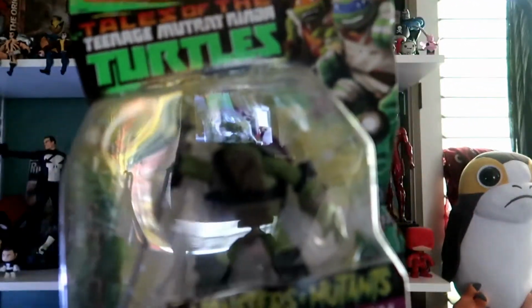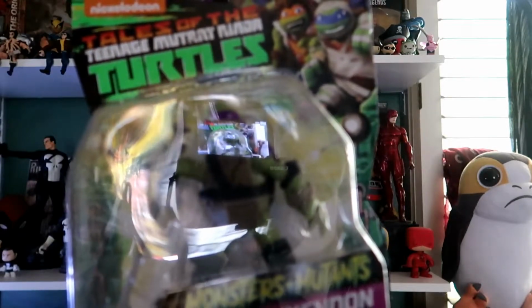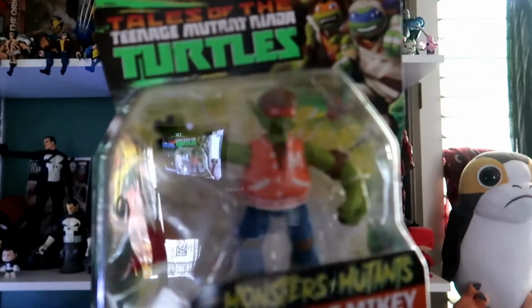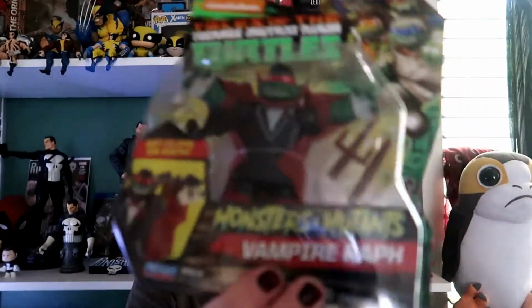them, which is kind of rare for my market, you know? So this is the Tales of the TMNT Monsters and Mutants, and we got the full line of turtles. So we got Frankendon, Werewolf Mikey, Mutant Mummy Leo, and Vampire Raph.